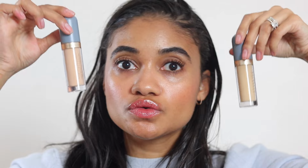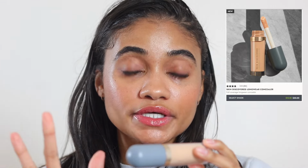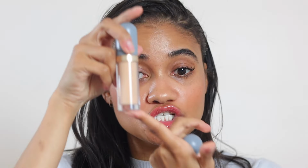So this is the new Cover FX concealer, and I believe it's the Skin Discovered Long Wear Concealer. I did DM the Cover FX team on Instagram and asked if they had a recommendation. I was the shade MN2 in your Power Play, what would you recommend for me now? And I have to be honest, the shade's a little light. So they recommended M2, which is this shade here.